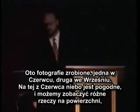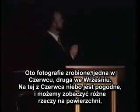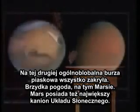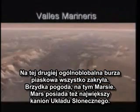Here's an example of two photographs that were taken, one in June and one in September. The one in June, this is where it was clear and you could see lots of things. Then a global-wide dust storm kicked up and obscured everything. So you can see what a difference that makes. Violent weather on Mars.